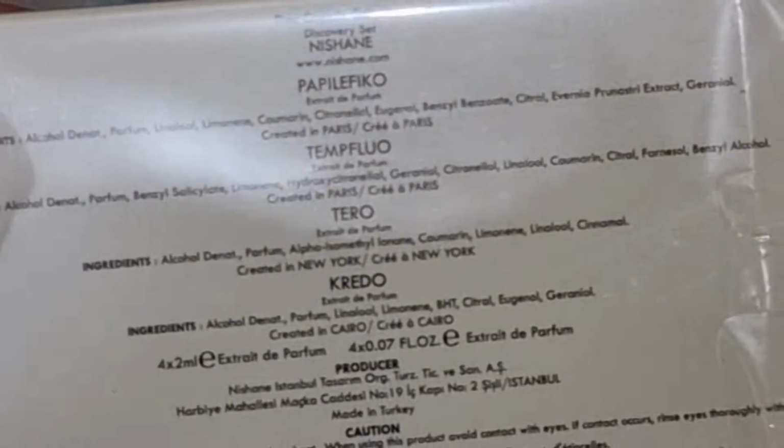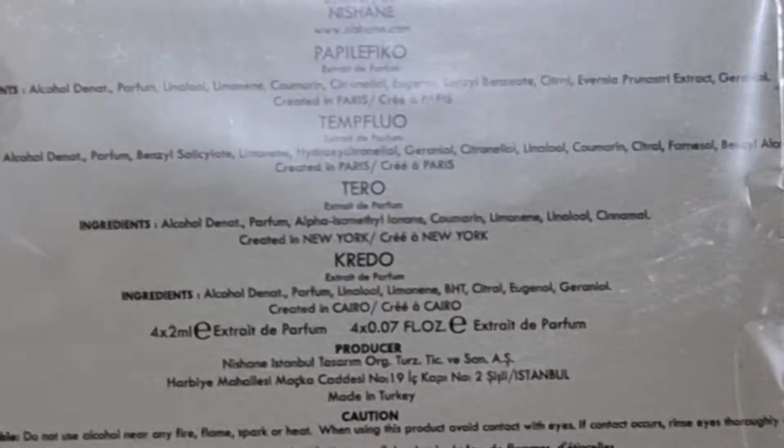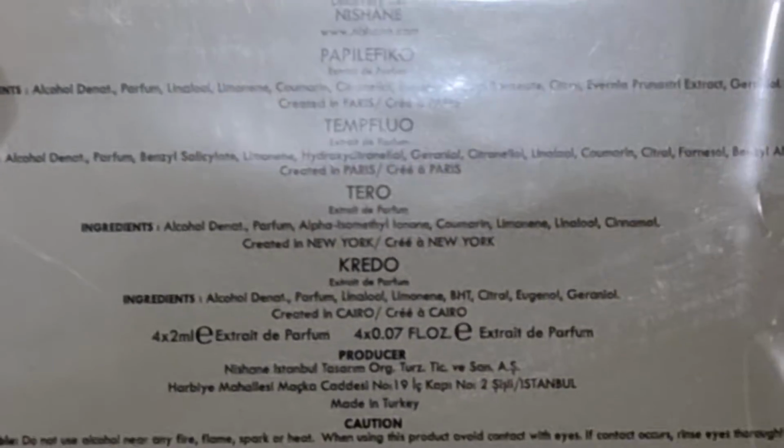So they have 4 perfumes in the Time Capsule series. One is Papilefico. Second one is Temp Fly. Then it's Tarot and Creedo or Credo.